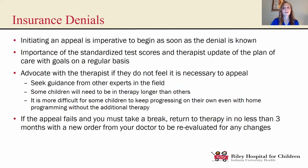And so we go through these are the things that we recommend, and sometimes, unfortunately, insurance likes to deny things. I haven't had too much trouble, honestly, in the few years that I've been at Riley working with kids with SMA, getting approval for ongoing therapy or quarterly check-ins. However, I have had a couple of kids where insurance was fighting back because we were in kind of a maintenance stage, and how do you keep therapy going?